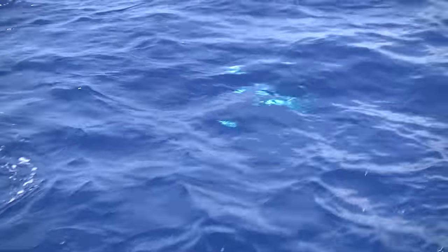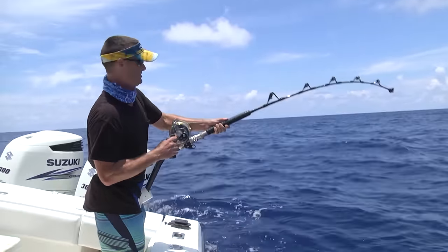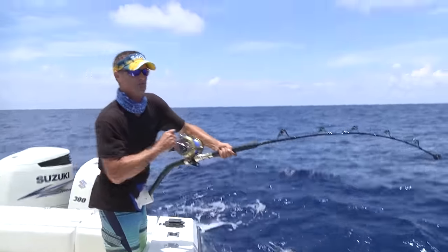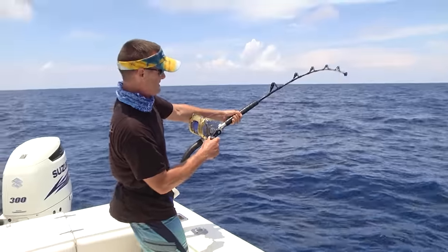We have 80-pound main line on, just a 7-aught J hook, and a chunk of blackfin tuna. Whew! And it is hot. We got a 90-degree weather day today. It's only about 5-knot winds. Got some rollers out here, but it's not that windy.